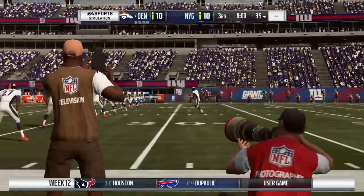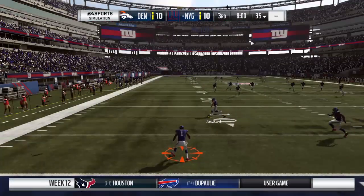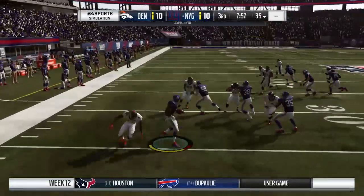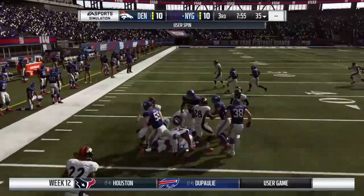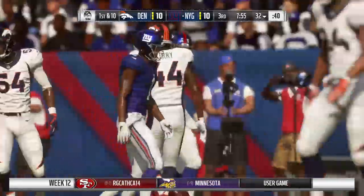And ready to get the party started for the second half. It was an even first half, all tied on the scoreboard. And now here's Ross. What a spin. Solid return, pretty good field position. They'll start at the 32-yard line.